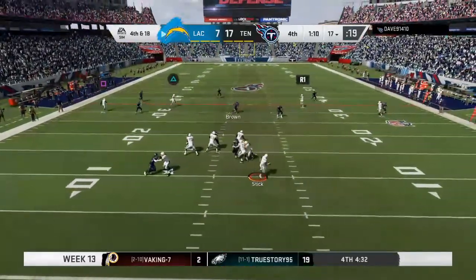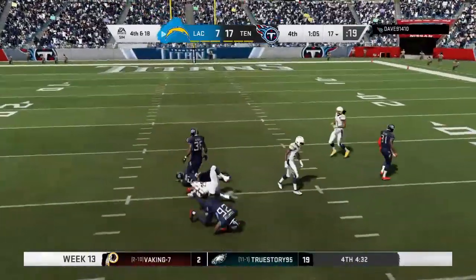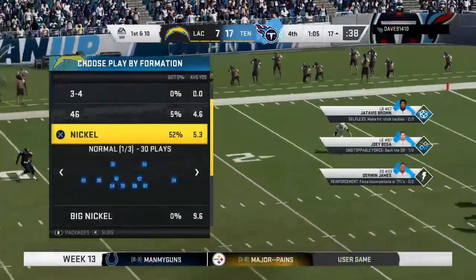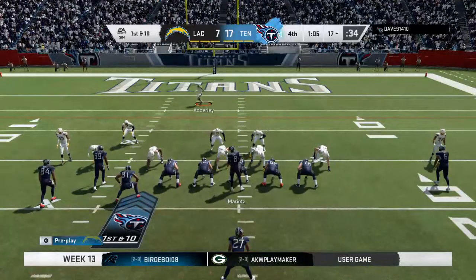On fourth down, here's Stick. They'll roll him out right. He's going to let it fly. And that is incomplete. They had to go for it with such little time remaining. And, boy, possession here turns over with the football already being in the red zone.